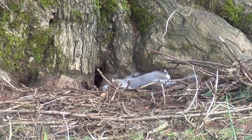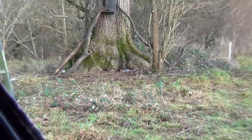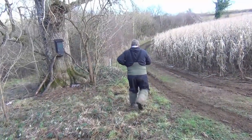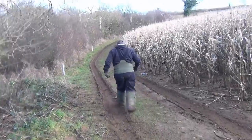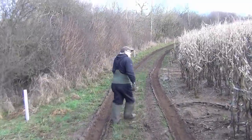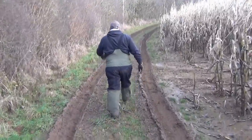Hope he don't go down that hole the other one went. No, he's coming out of his forehead, look. Good. Or was that the other one? Hold on. So this is pickup number 3. Now, looks like we're going down to the 39.9 metre on foot. Very muddy.